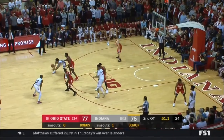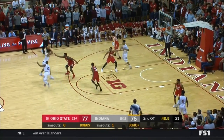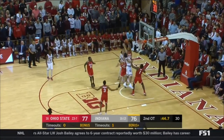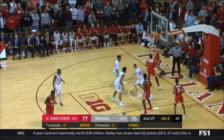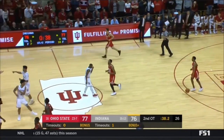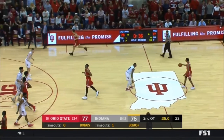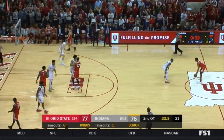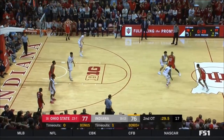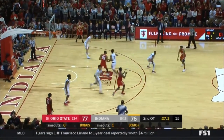Remember, Ohio State had a lot of communication problems, particularly on the defensive end. Justin Smith going up against Tate. Too strong. Brought down. Bates Diop. Indiana does not have to foul. They still have an opportunity. With a 12-second differential on the shot clock, they got an opportunity to make a stop and still come down and get some quality offense.